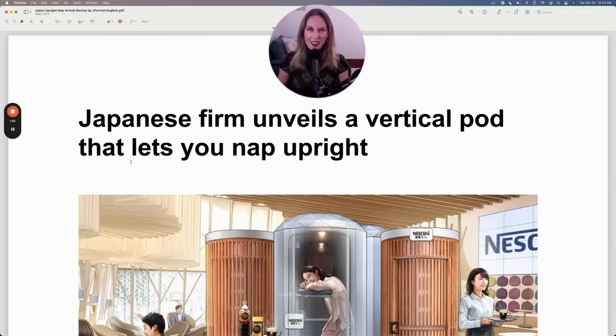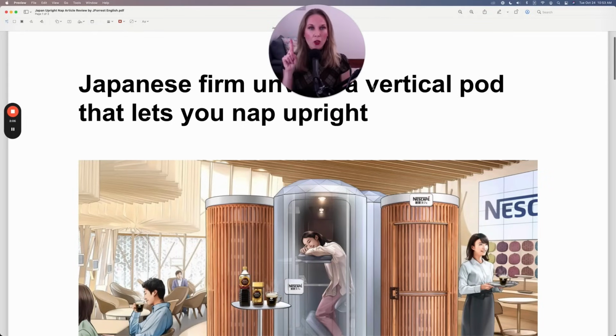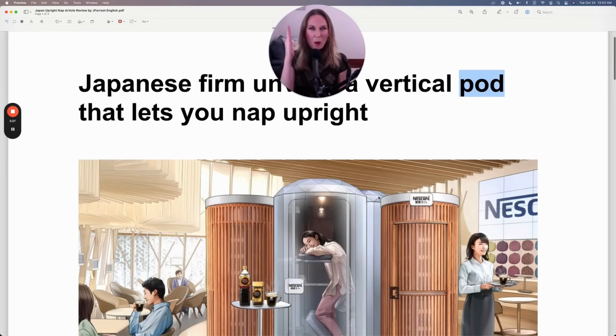First, I'll read the headline. Japanese firm unveils a vertical pod that lets you nap upright. So in this picture here, you can see the vertical pod. Pod is the name for this unit. And then vertical is the fact that it's upright. So vertical and then horizontal is across. So it's not a horizontal pod like your bed is horizontal. This is a vertical pod and it lets you nap upright.